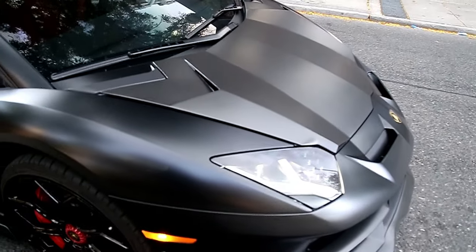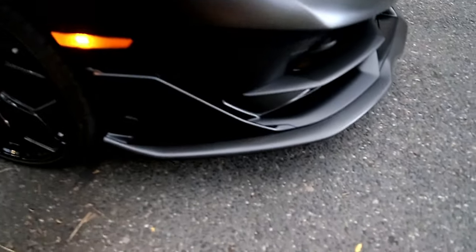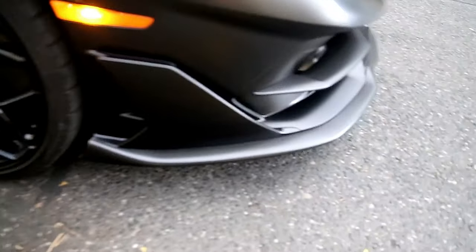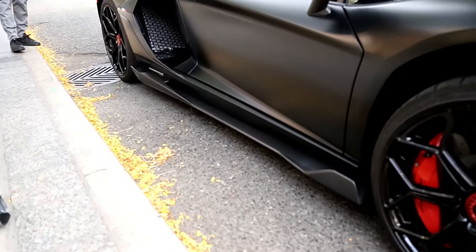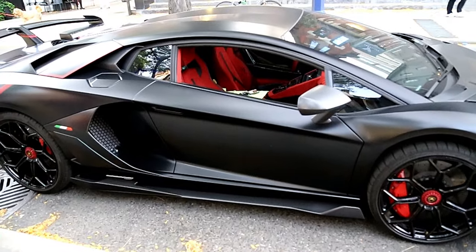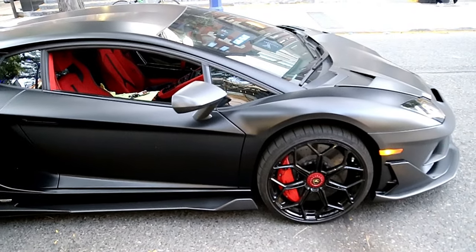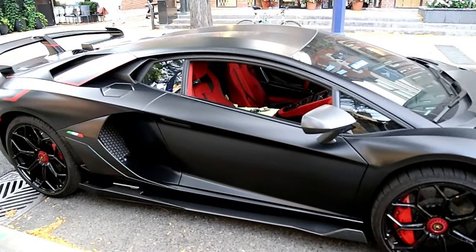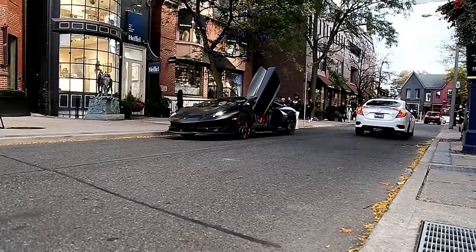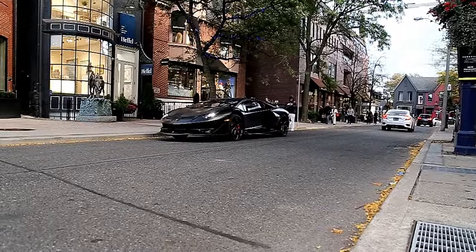I love that. Okay, guys, so this is not just any SVJ. Novitec hood, Novitec side splitter, Novitec front splitter, side skirt, the red interior, Star Dropper exhaust, bro. Let's get in a roof scoop. This thing was so sick. Huge thank you to Rocky. Totally made my day.